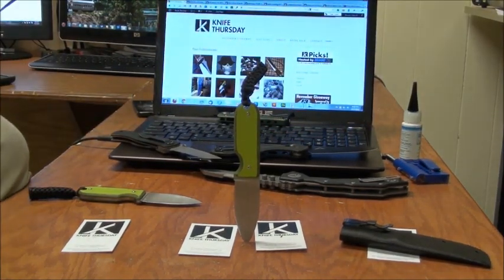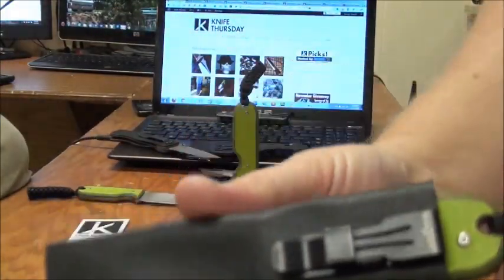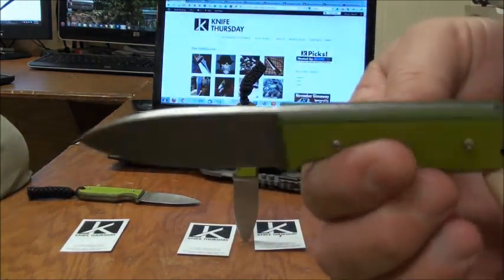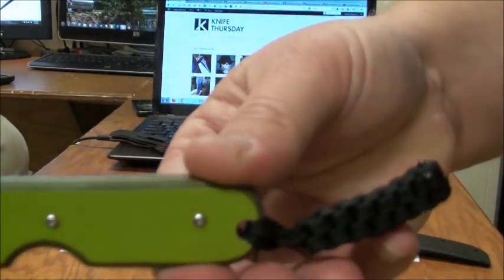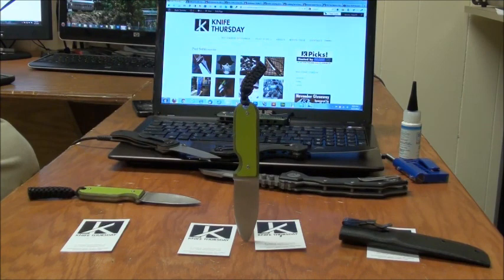So how'd you come up with the concept? I really just like fixed blades, and the only one I'd been carrying was the Cold Steel Kobun, but that was a little big. So I just wanted something a little smaller, something like a folder that would fit inside your pocket. So I came up with that design. Well, it works for me. There's a whole bunch of EDC guys out there that I'm sure will love it when they get one in their hands.